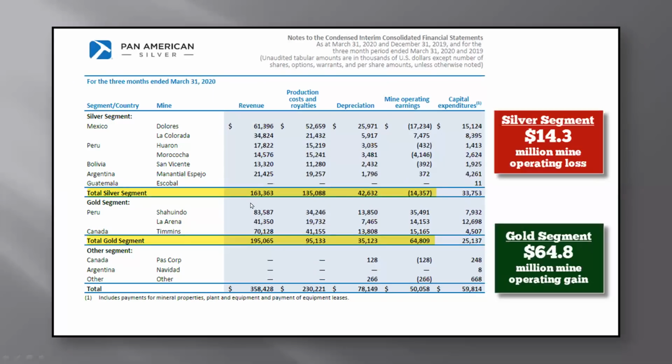And this is interesting. We look at Pan American Silver's, this is their 6 silver mines right here. Their revenue was 163 million, while their production costs and royalties were 135. The depreciation was about 43 million. So they lost 14.3 million. The silver segment lost 14.3 million. The gold segment here, the 3 gold mines, actually was the winner, made almost 65 million.